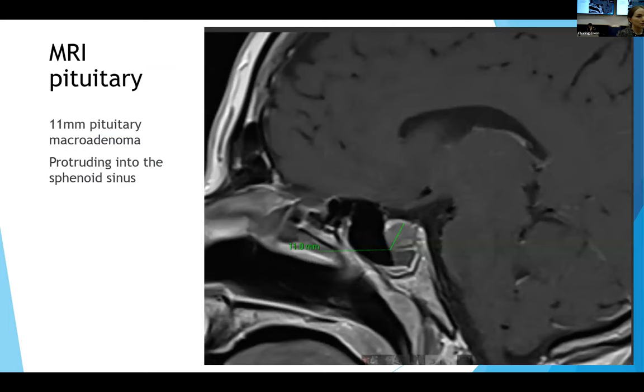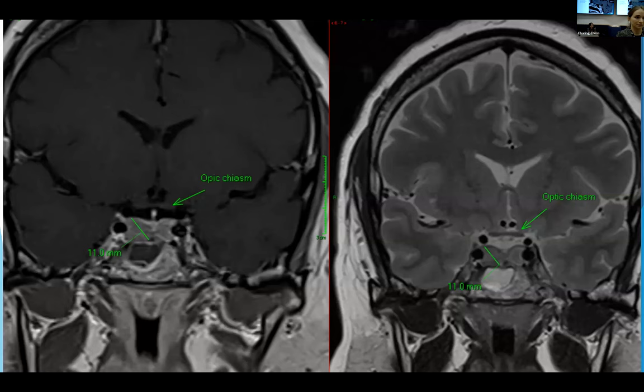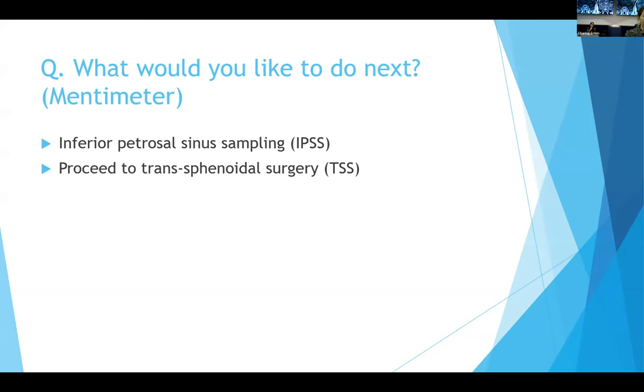159. Then she went on to have an MRI pituitary, and as you can appreciate here on the sagittal slice, there is an 11 millimeter pituitary macroadenoma, which is protruding into the sphenoid sinus. And on these coronal images, we can appreciate the macroadenoma again, and it is not abutting the optic chiasm. There's a nice amount of space there, hence why she didn't have a visual field defect.